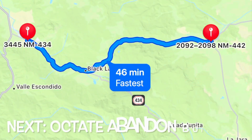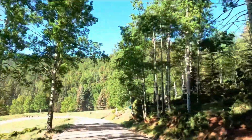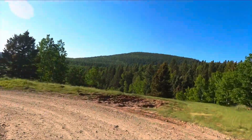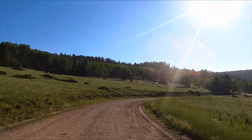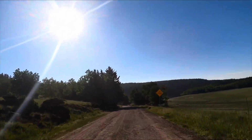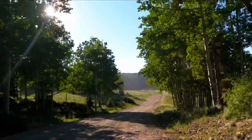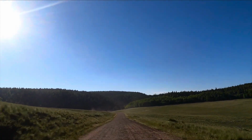The Octave Abandoned Building is only 46 minutes away, but we have to go through dirt track. And you know the rules. You miss a checkpoint, you get a did not finish. You are out. The Cannonball has it all. It has dirt tracks, it's got steep mountains, it's got switchbacks, it's got riding in the desert for hours in ridiculous heat, and the ridiculous cold of Los Alamos. You gotta be a really good rider to know what you're doing on something like this. And I had no idea what I was getting myself into.